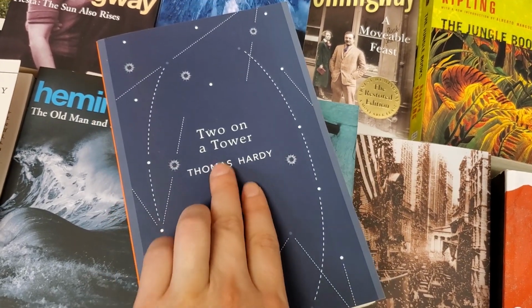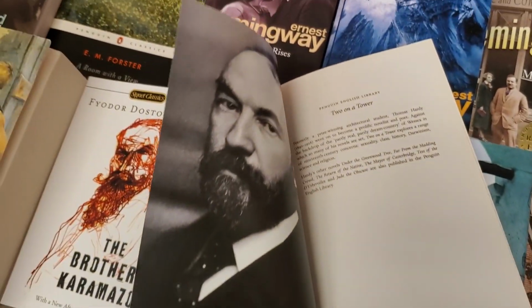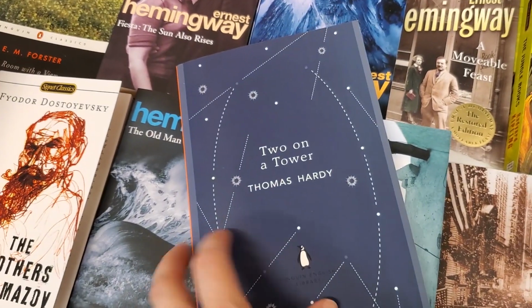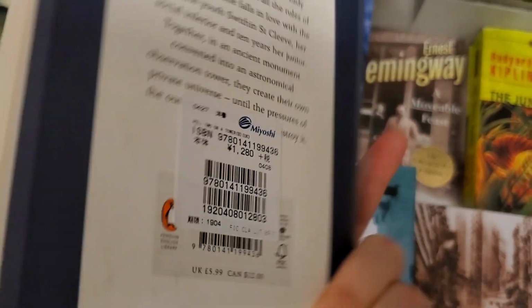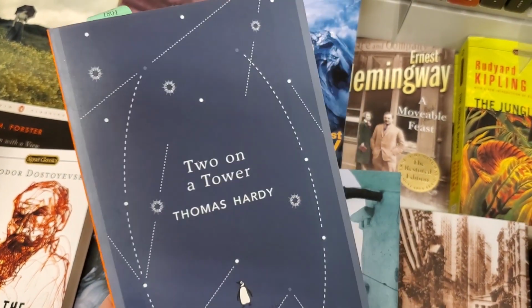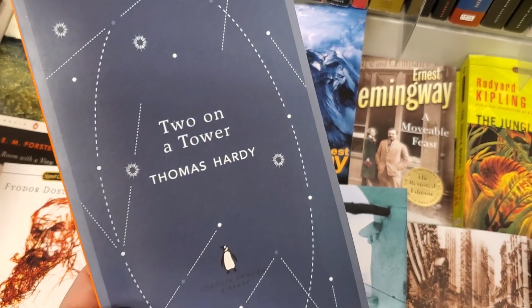Also an edition of Two on a Tower with a picture of Thomas Hardy, and I like it so much, I think I will get it. It's also, you see, because it's old, $12. So yes, I'm glad I found it. I'm getting this.